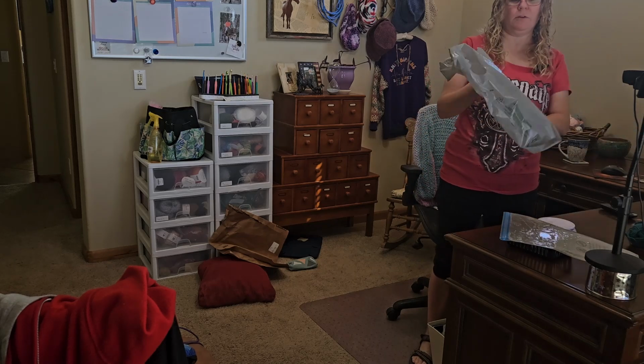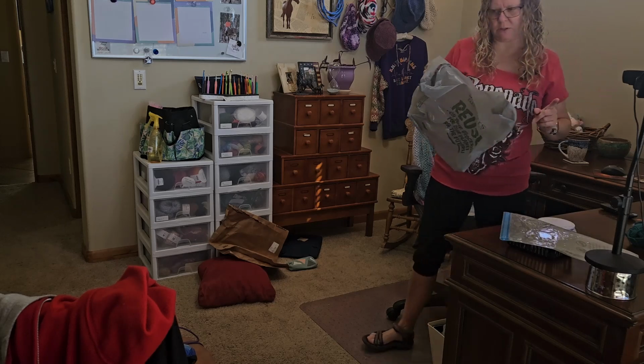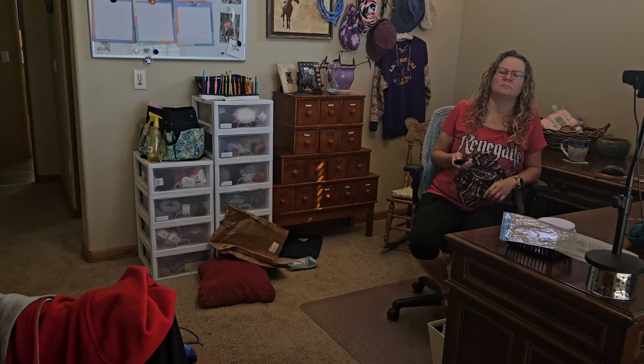And I have a reusable Sprouts bag, but I've made my own market bag, so I don't need the Sprouts bag anymore.